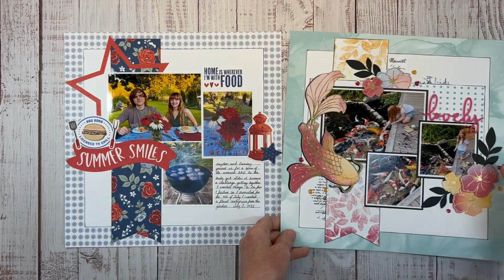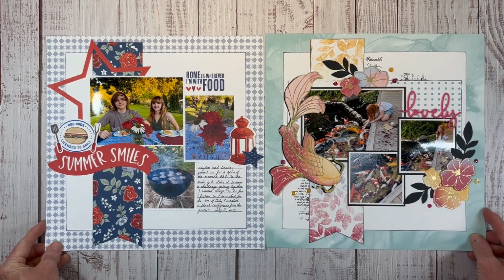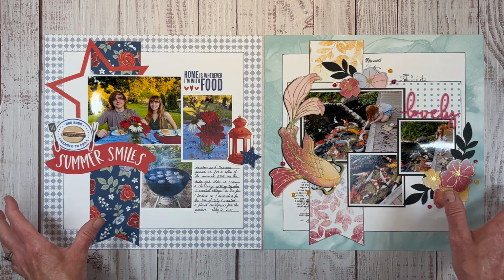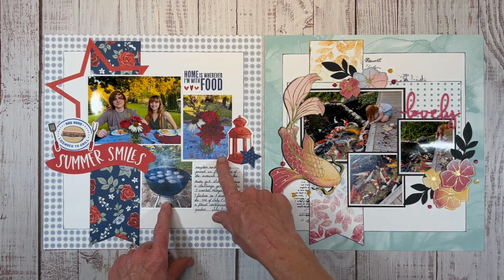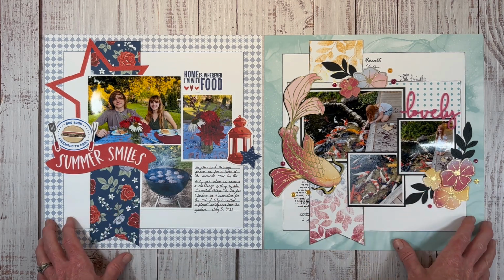We're now going to move into the Dream Maker collection, but I want to show you that I use the exact same sketch, just switching up the photo or the photo sizing. These are 3x4s and then these are 3x3s. So I changed the photo sizing just a little bit.